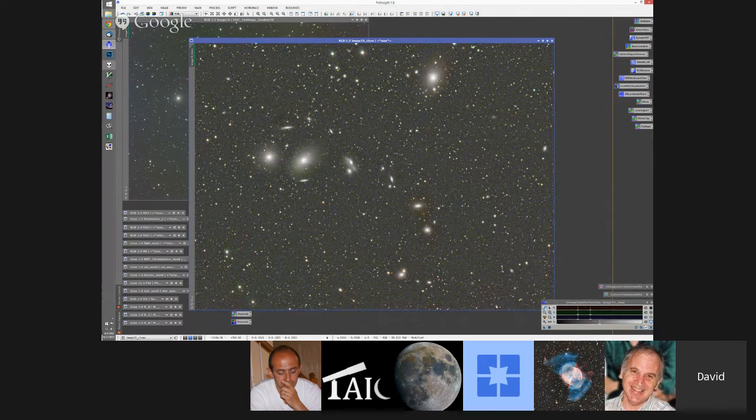Now, I will say that this process only really works for images where your subjects are very small relative to the field of view. In this case, we have a whole bunch of really small galaxies in a large field, so this works very well here. It doesn't necessarily work the best for all images. If you've got a lot of nebulosity in the field or a really big galaxy filling the whole image, like Eric's M81 image, it wouldn't work very well with that.